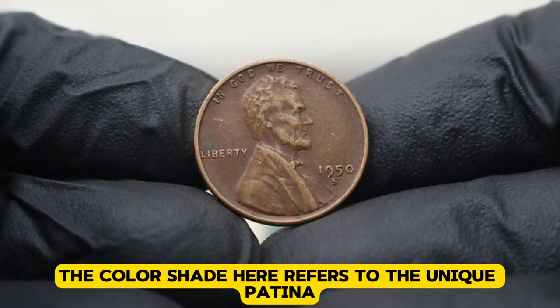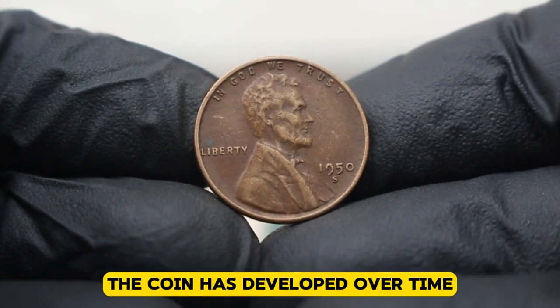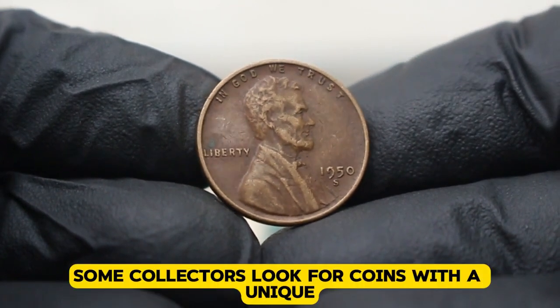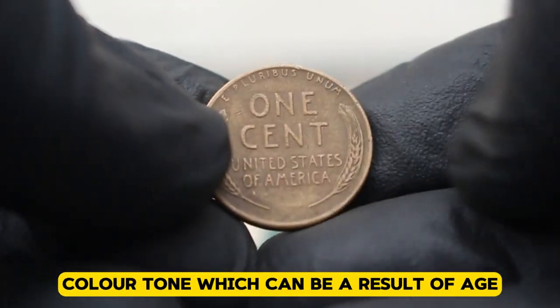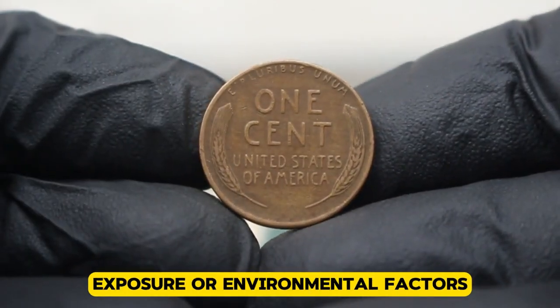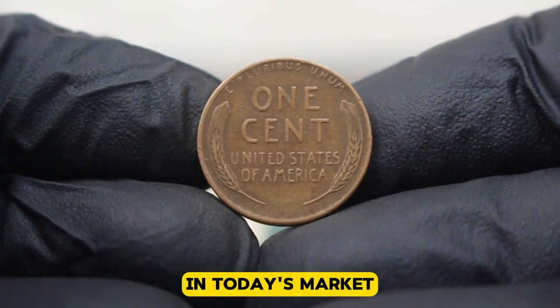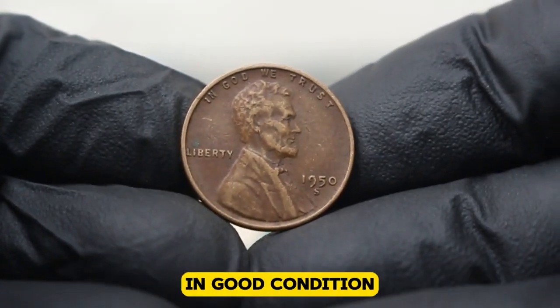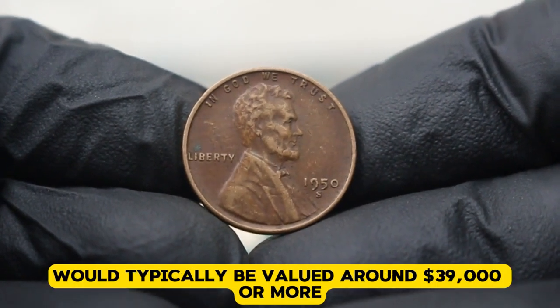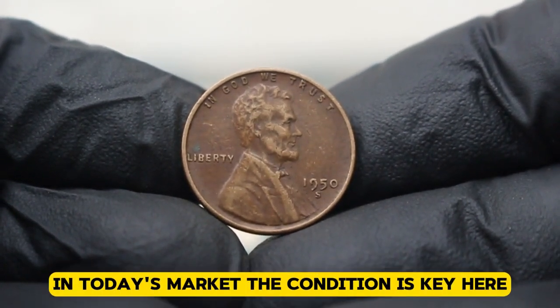The color shade here refers to the unique patina the coin has developed over time. Some collectors look for coins with a unique color tone, which can be a result of age, exposure, or environmental factors. In today's market, a 1950 Lincoln Wheat penny with an S mint mark in good condition would typically be valued around $39,000 or more in today's market.